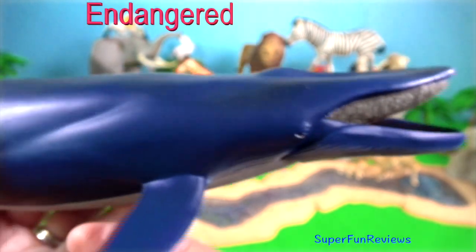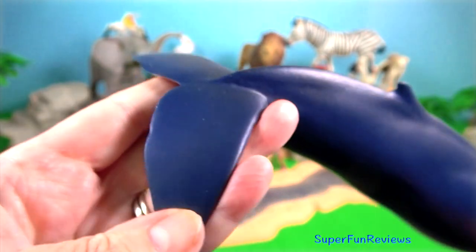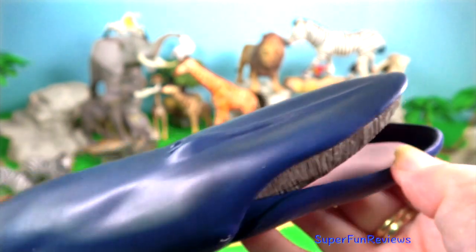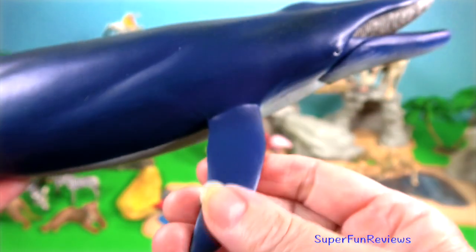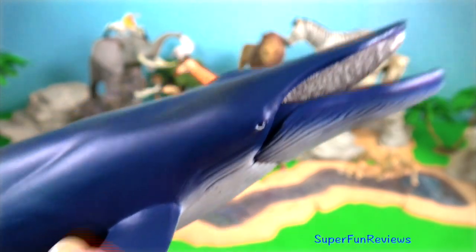Blue whale. The Mozambique Channel represents a migratory route for Antarctic blue whales and other whales. Blue whales are critically endangered. Blue whales are the largest animals that have ever lived on our planet, and they are found around the globe in all the oceans.